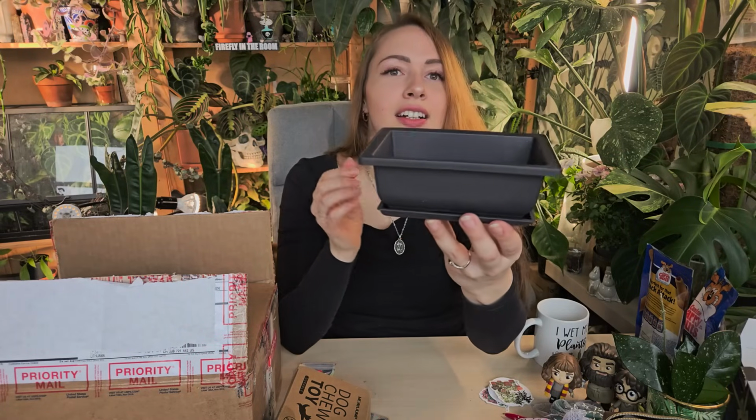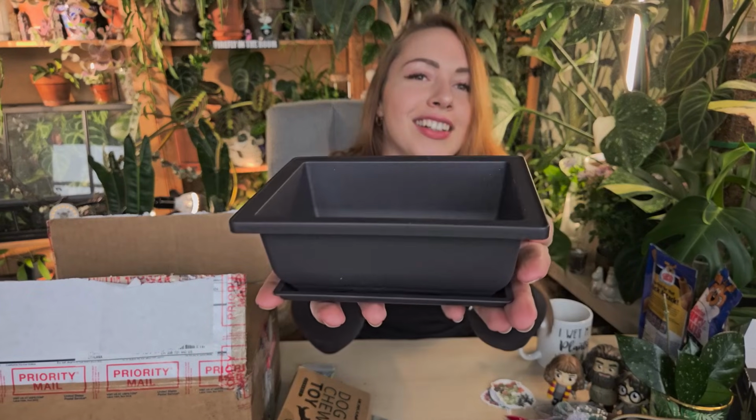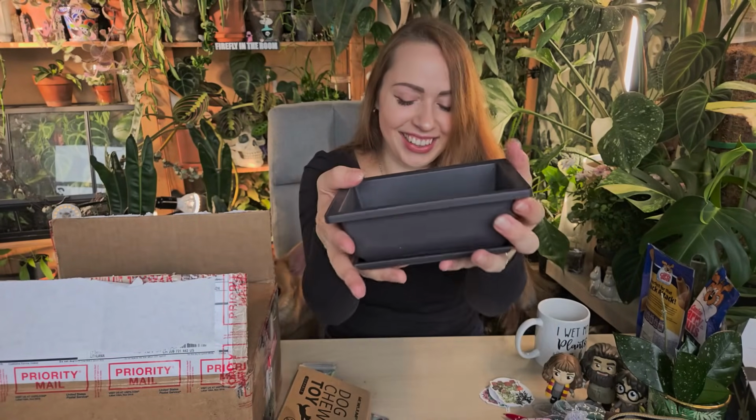Oh, it's a pot! Oh my gosh, at first I was so confused, but this is a pot. This is so perfect for a fairy garden. Oh my goodness. You can bet mushrooms definitely will go in here. The black will work so perfectly with all of those colors. Heck yes. Oh my gosh, guys, this is such a sweet box.